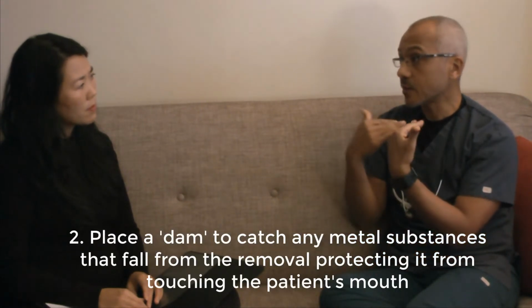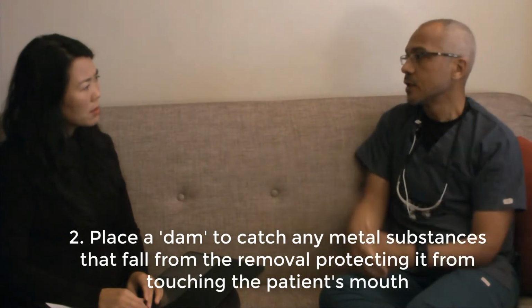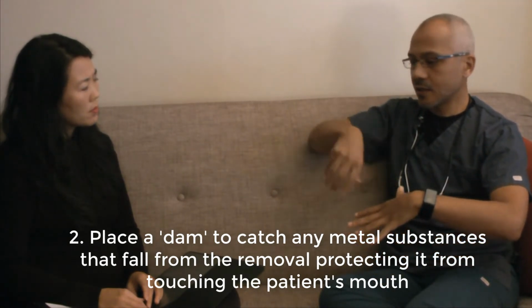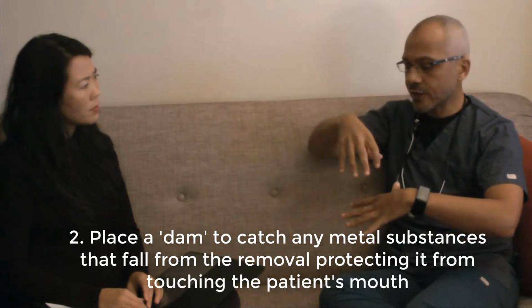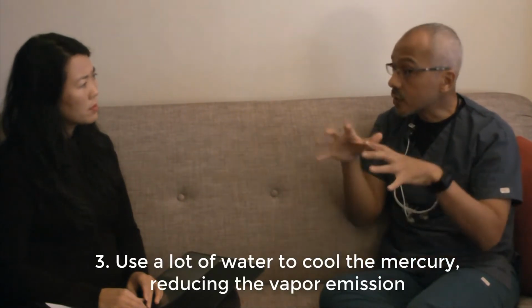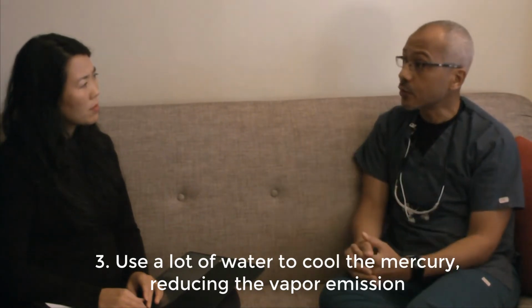We place a non-latex dam around the teeth. It's kind of like an umbrella around the teeth. So we work over the umbrella with a suction over it, and so it's not in contact with the rest of your mouth. The water we use, and we use a lot of water, is to cool the mercury fillings down, to reduce the vapor emission.